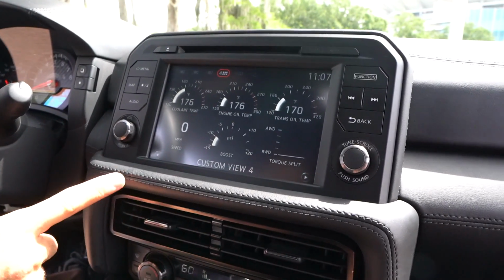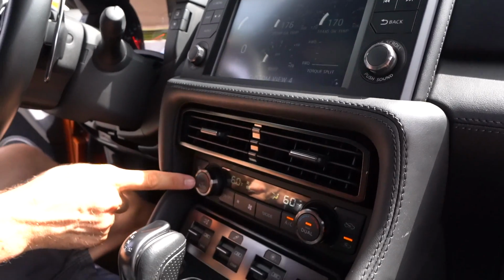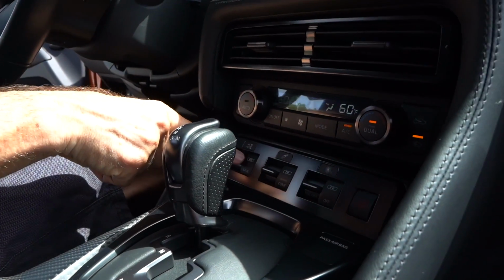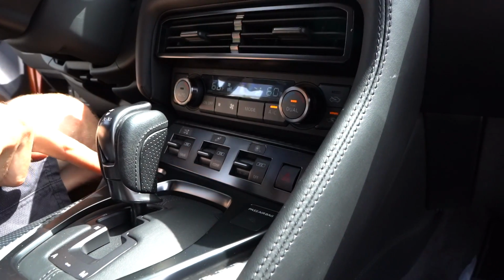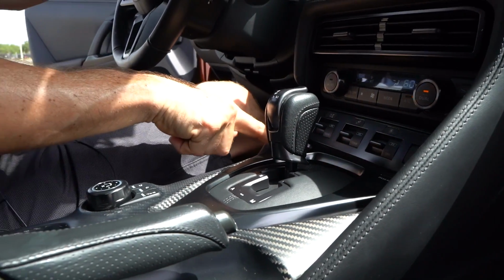As we work our way down, you see the stitch work, the AC vents, dual climate control, nicely done. You're gonna have your toggle switches to go into your different modes. R mode is the way we're gonna go. That gives you the utmost performance. A little bit of this nice brushed aluminum look here. You got a bright red start-stop button.